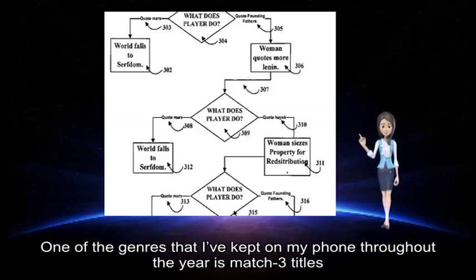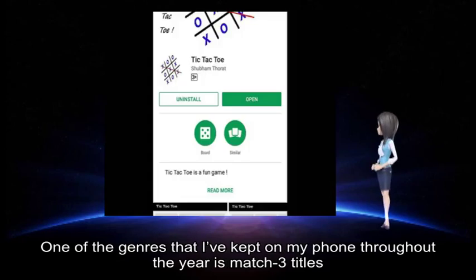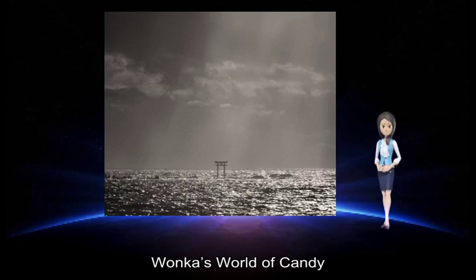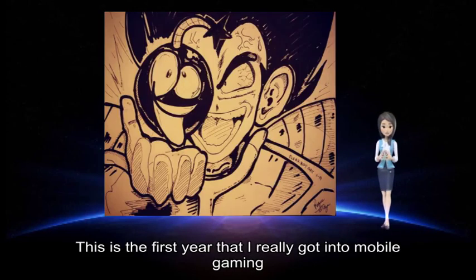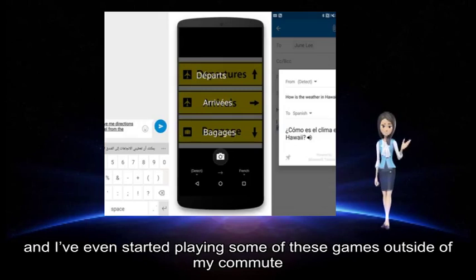One of the genres that I have kept on my phone throughout the year is match-3 titles, including Cookie Jam, Wonka's World of Candy, and Candy Crush Friends Saga. This is the first year that I really got into mobile gaming, and I have even started playing some of these games outside of my commute.